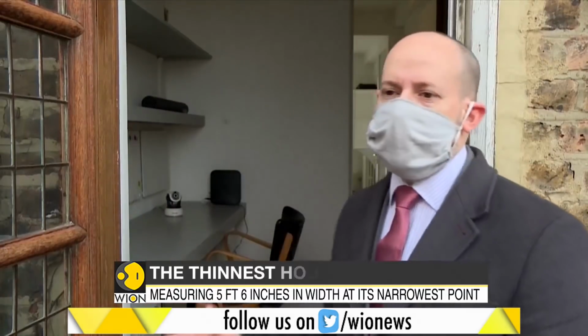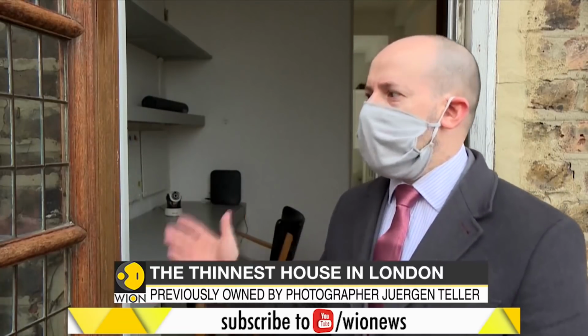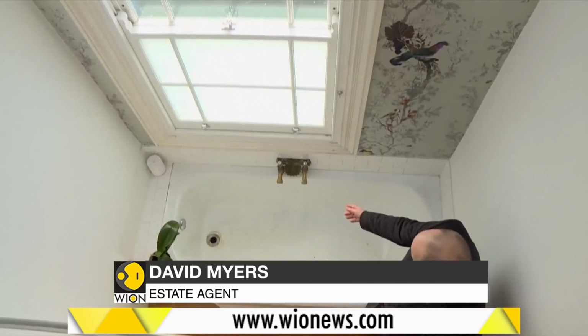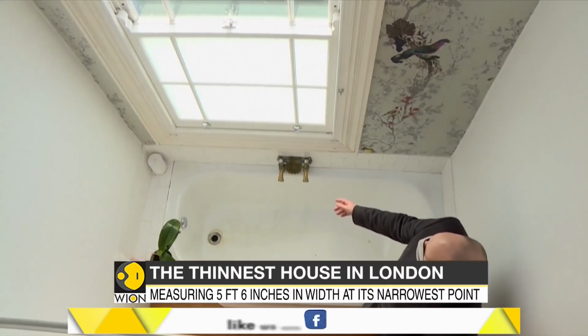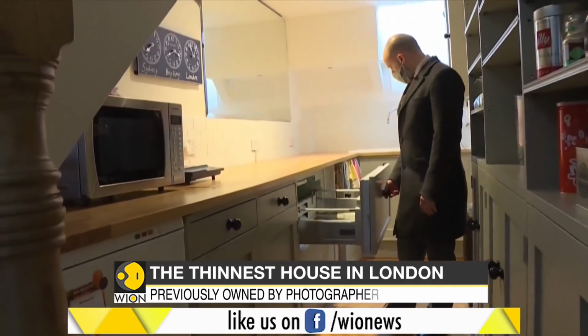The house is simply so special because of how unique it is. There's no houses in London that are 5'6". There are houses in London that are 5 stories high, but not have such a unique space, such individuality. The history that comes from this house, from the owners that have owned it in the past, they've all put their own stamp on it. It's a bit of London magic.